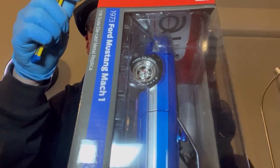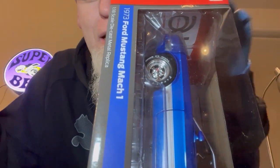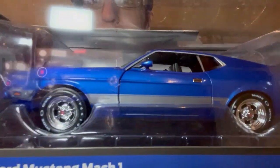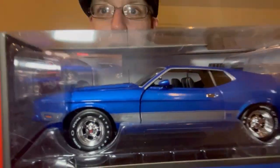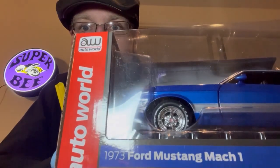I love Autoworld. I love silver screen machines. I love the color of this. I love the wheels. They actually look like Kragers. Like if I took those off of Glen's Mustang here and put them on the blue Charger, Dennis's Charger from Christine, the custom I made. Wow. Wowzer. So let's get into this.